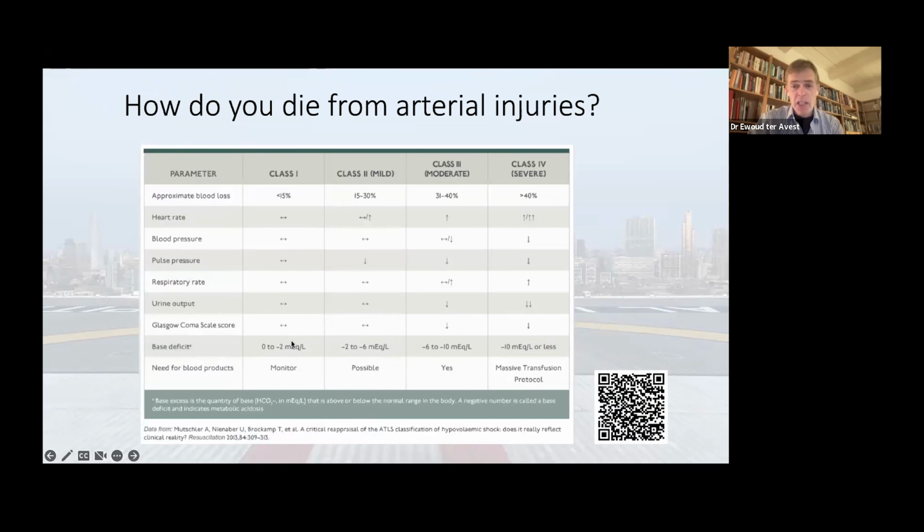And this is a picture from the ATLS manual most of you have been brought up with, and you will all recognize. Represented are the increasing classes of shock, from a class 1, representing a mild shock, to a class 4, a severe shock. And with increasing shock class, there's an increasing amount of blood loss, tachycardia, lower blood pressures. And in the end, there's no blood left to circulate, and the blood pressure drops, and vital organs don't get perfused, and ultimately patients die from hypovolemic shock. But this is not the whole picture in patients with arterial injuries.